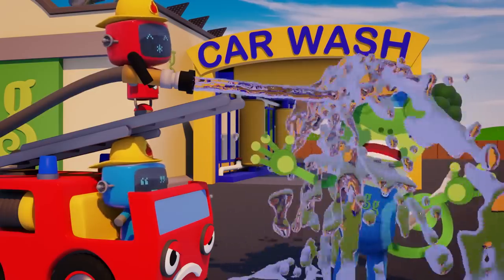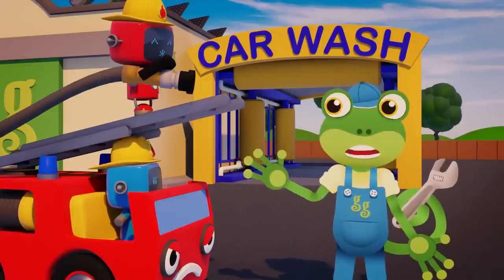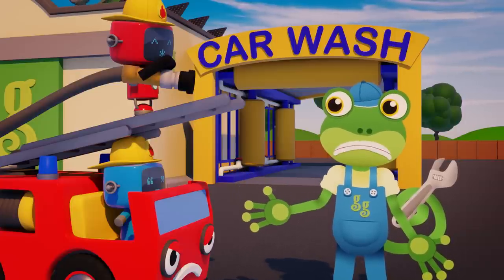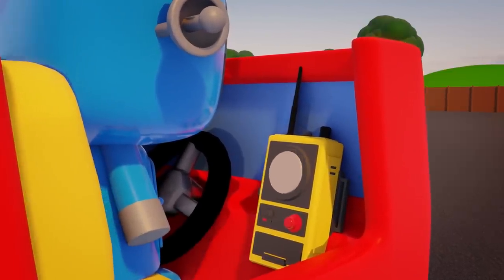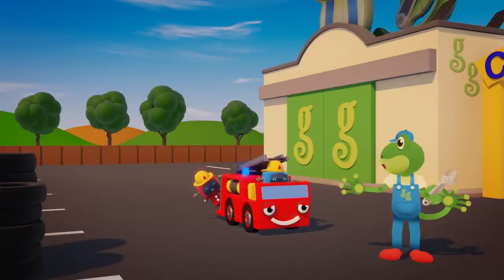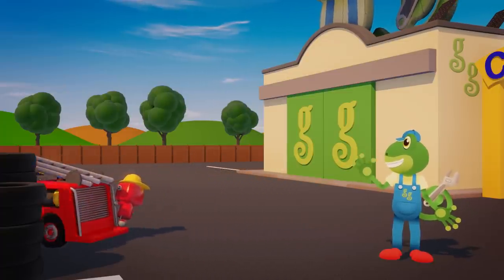Stop! Okay. I'm sorry, Red. I'm sorry, Maggie. It was mean of me to laugh at you because of your size. Thanks for offering to help today. A fire? At the farm? You'd better get going. Good luck, everyone.